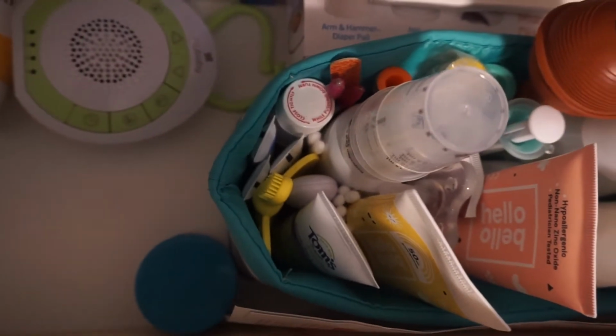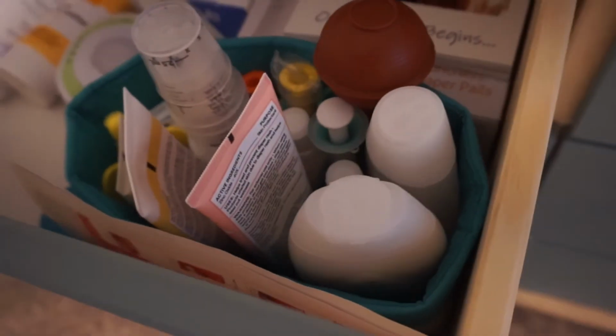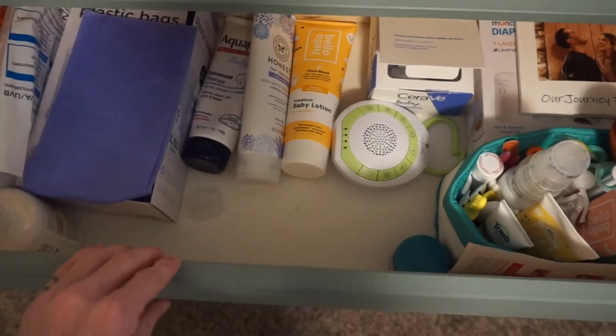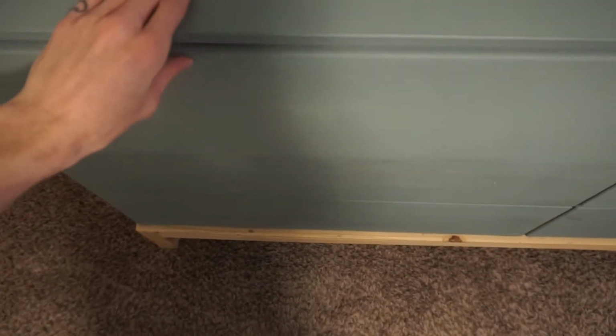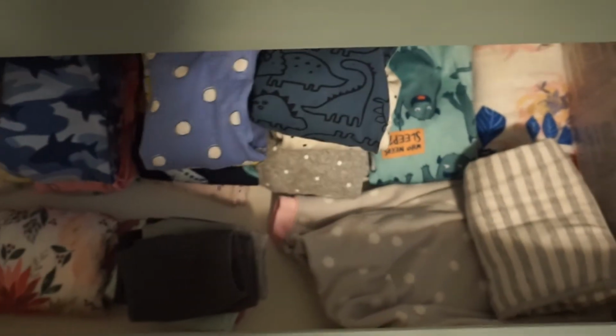It's got the nose sucker, a thermometer in it, Q-tips, it has Tylenol, Motrin, a toothbrush, baby lotion. I just recently moved it to this drawer, but this is kind of like the junk drawer. I just have pretty much everything inside this drawer that I would need to get to quickly. And then in the second drawer, I just have all of her sleepers. So I just pretty much folded all of her sleepers and I keep them in here.